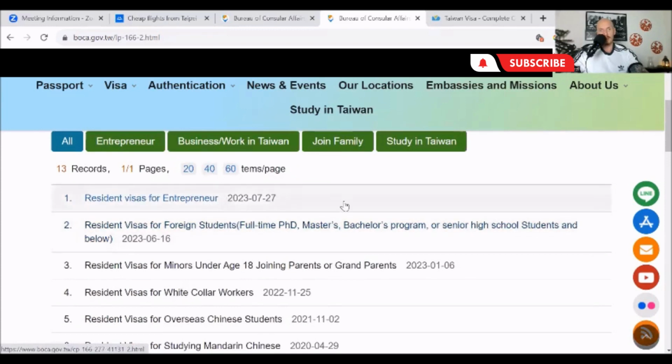Resident visas for entrepreneurs. Now this is quite a new one, as you can see, updated 27th of July 2023. And this has actually been made more positive in terms of entrepreneurs who want to come over to the country, which is kind of a new updated initiative by the government, which wants to try and encourage entrepreneurs to come and start businesses within Taiwan's economy as well. So it used to be, look, you needed a business visa, you needed a large lump sum to show that you can live and you can set up a business, but now the terms are more favorable. So if that's something you'd be interested in, I'd recommend further reading here.